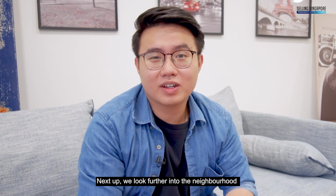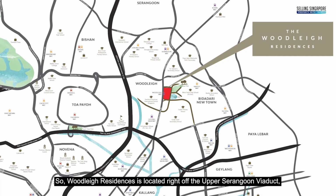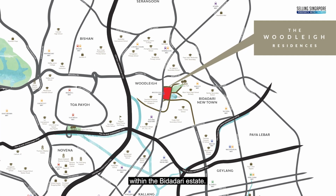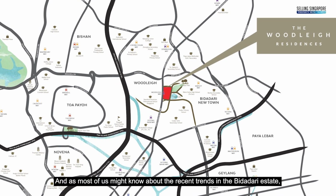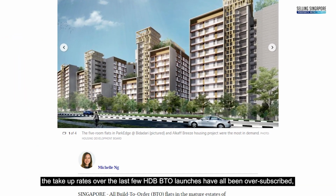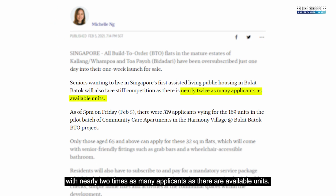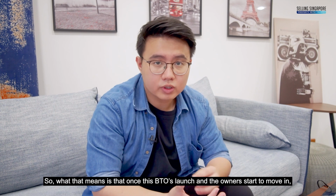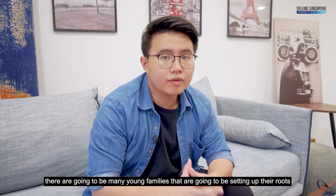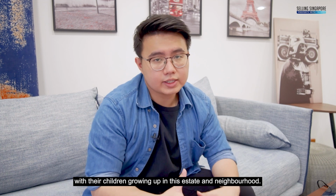Next up, we look further into the neighbourhood of where this development is located. Woodleigh Residences is located right off the Upper Serangoon Viaduct within the Bidadari Estate. And as most of us might know about the recent trends in the Bidadari Estate, the take-up rate over the last few HDB BTO launches have all been oversubscribed with nearly 2 times as many applicants as there are available units. So what that means is that once these BTOs launch and the owners start to move in, there are going to be many young families that are going to be setting up their roots with their children growing up in this estate and neighbourhood.